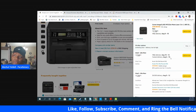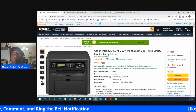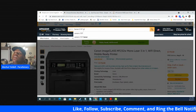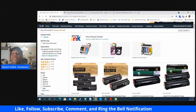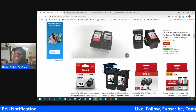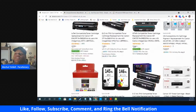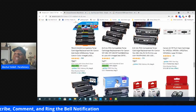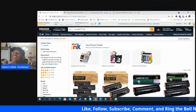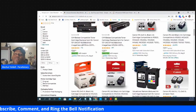But the thing I like about this single tray printer is the ink prices. So I'm sorry, my cat is attacking my foot right now. So let's see, Canon C137 ink. I say when looking for a printer, always look up the ink too before you buy it. So let's look for the actual Canon ink. C137 Canon branded ink. I think it's like 80 bucks if I could find it. But if you're looking at the screen while I'm scrolling, you can see how cheap the off-brand is that I'm going to talk about. I can't find the branded ink. Of course, I wouldn't be able to find it when I go live.